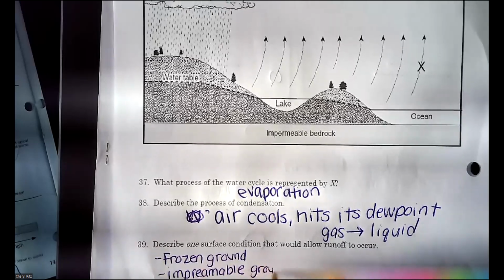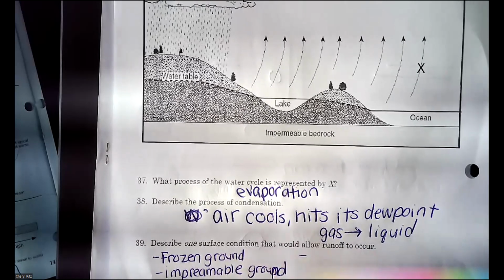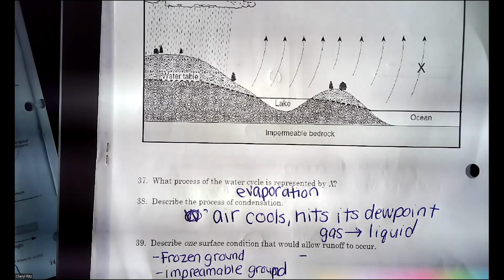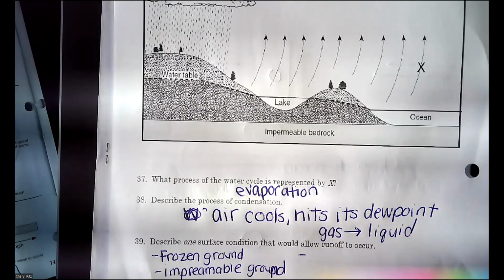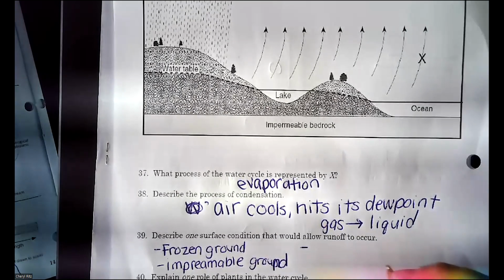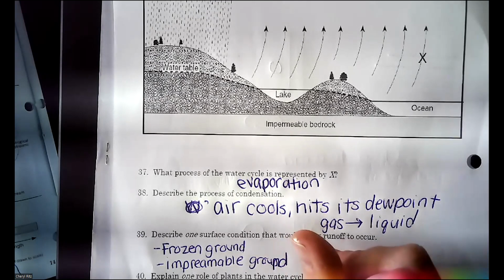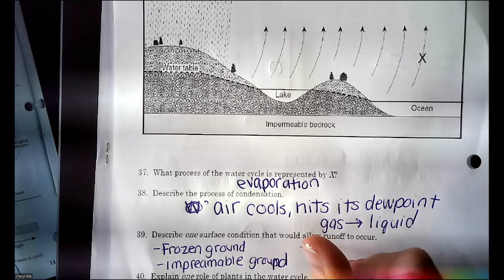Ground. So give me an example of impermeable ground. Pavement, yeah. Tightly packed soil, unsorted soil. Those are very low permeability or impermeable. Give me some more though. No, we already covered that with the impermeable. I know, but there's different answers. We already did that one. No. Give me some more.